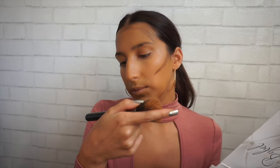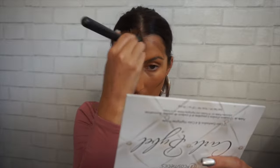So I just do under the jawline, the forehead, and then my cheekbones. And then I take a MAC brush. It's really gross and dirty, but the number got rubbed off, but I think it says 107. It's just like a stippling brush. And then I just go in and blend all of it out.